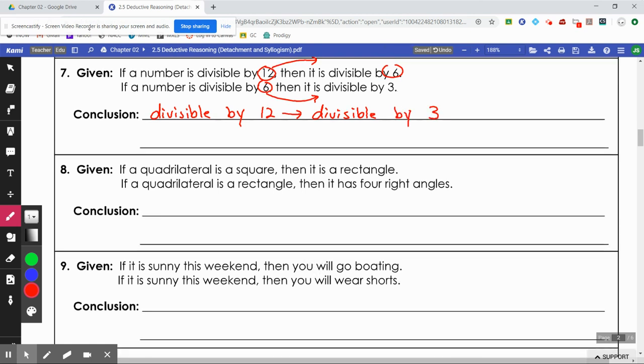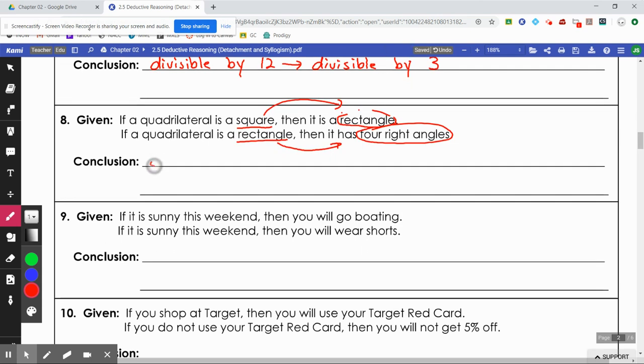If a quadrilateral is a square, that implies that it is a rectangle. If it is a rectangle, that implies that it has 4 right angles. So therefore, ultimately, by the law of syllogism, it being a square, yes, it implied it was a rectangle and then it has 4 right angles, but it being a square ultimately implied that it has 4 right angles.